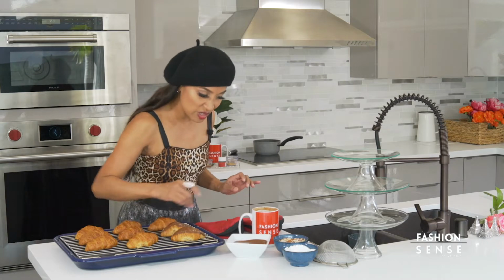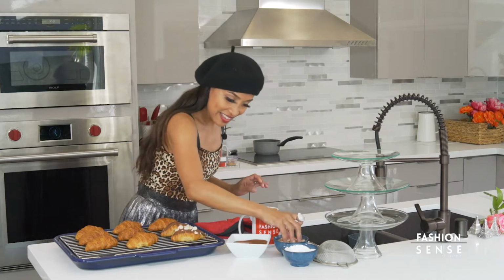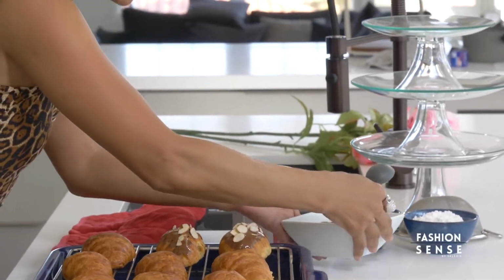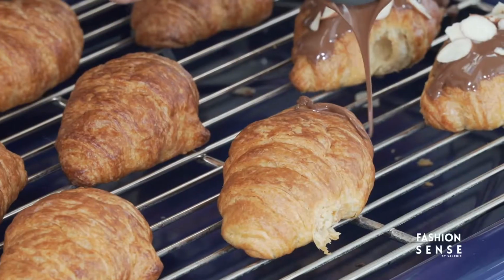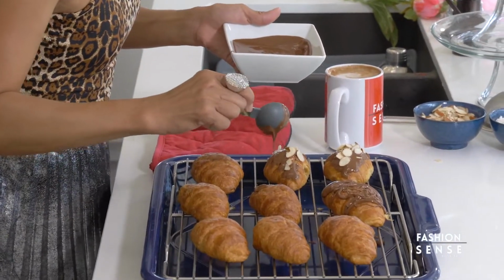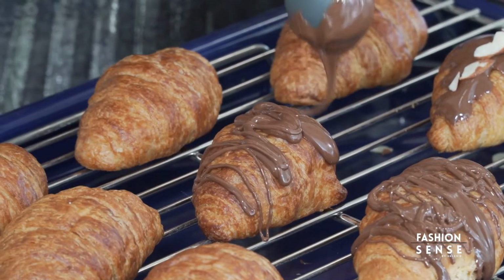And then you can also add some slivered almonds on them. Now this one here, I'm just gonna drizzle some chocolate. A little teaspoon there. This one's really fun because you can create any type of design that you want.